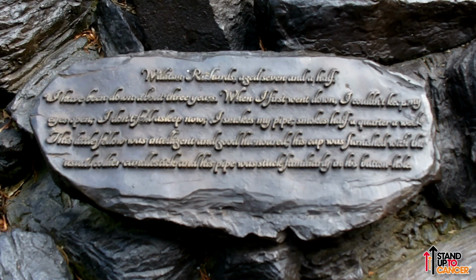I have been down about 3 years. God, he was 4. When I first went down, I couldn't keep my eyes open. I don't fall asleep now. I smokes my pipe. I smokes half a quarter a week. This little fellow was intelligent and good-humoured. His cap was furnished with the usual collier candlestick, and his pipe stuck familiarly in his buttonhole. 7.5.